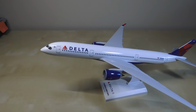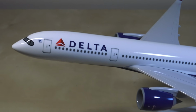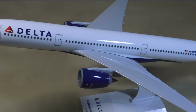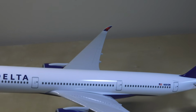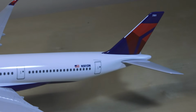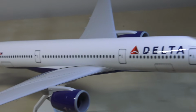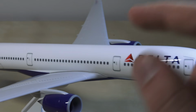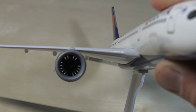So obviously these aren't going to have as much detail as the Gemini Jets do, since these are mainly plastic. And actually this one's all plastic, but it's still got some very, very nice details on it. I love the Delta logo on the winglet there. And then Delta tail, all the doors. There isn't as much detail as you can see. There's not as much markings and there's no antennas. Engines have pretty good detail, and I'm pretty sure they spin as well. Yeah, you can definitely see into that.